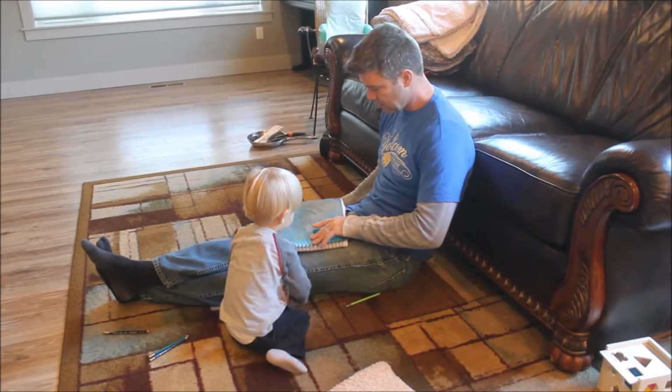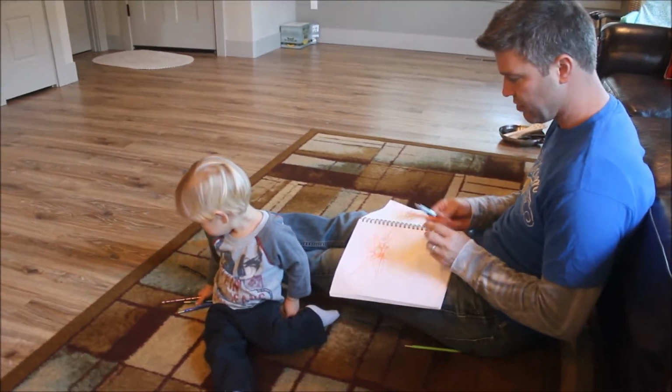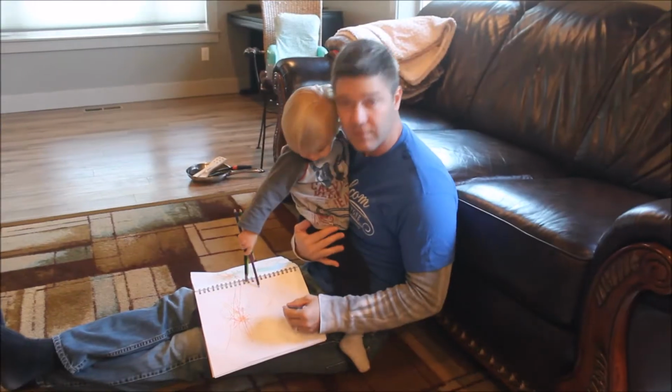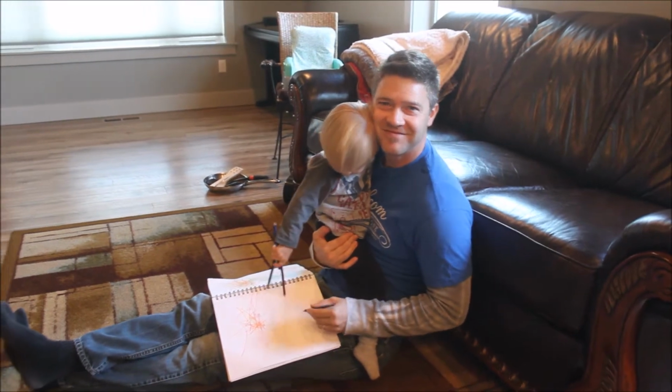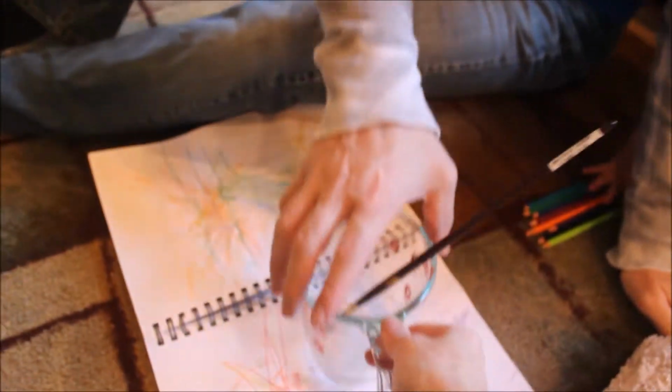Are you helping Dad color, or is he helping you color? Ooh, we need the brush for this one. Need a little painting this morning. Hey everybody. Here you guys go. Nice, thank you. You're welcome.